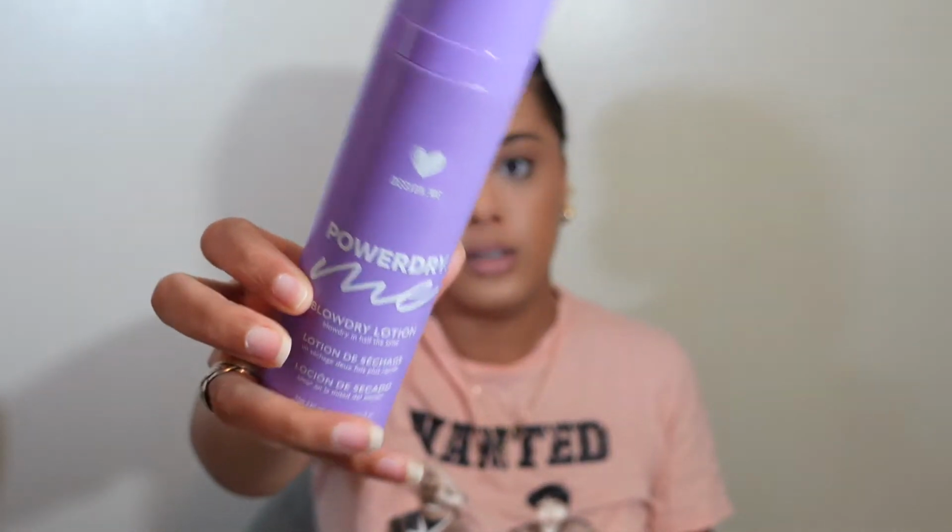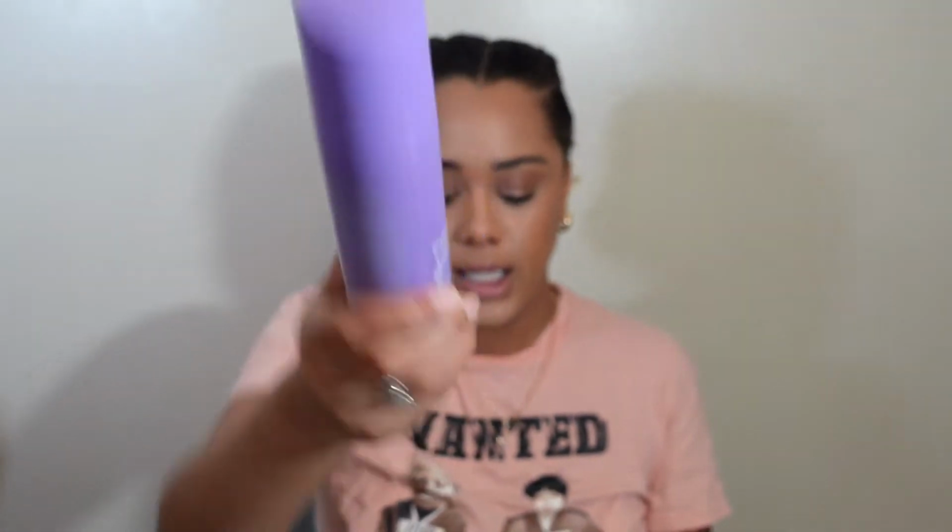Okay, so the next I got is this Powder Dry Me Blow Dry Lotion. I got this because, when I tell you, it takes forever for my hair to dry. I guess because I got low porosity hair, it takes forever for my hair to get wet. So when it does get wet, it takes forever for it to dry. I paid $9 for this one, and this retails for $20.